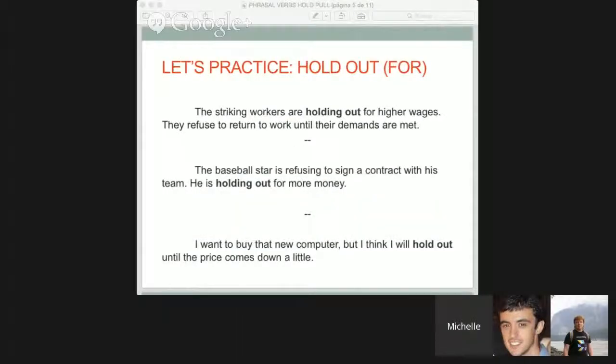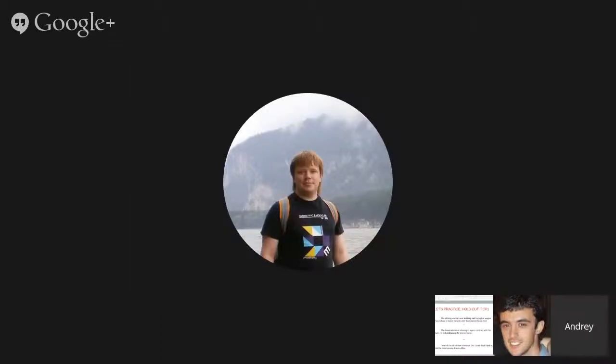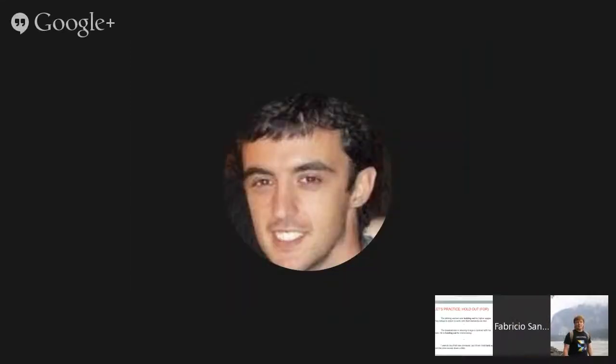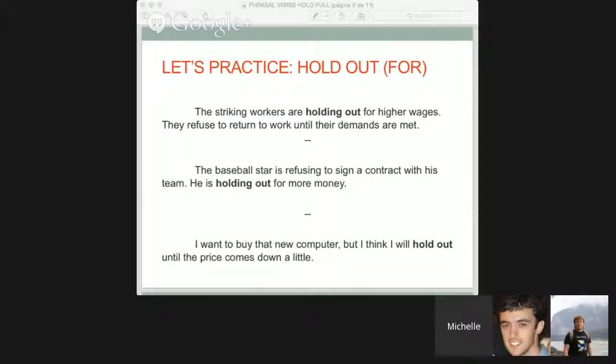Good. Okay. So, Andre, based on those examples, what do you think it means to hold out for something? Like to hope. To hope? Yeah. What about you, Fabrizio? What do you think it means to hold out for something? To wait until something better comes. Exactly. So to wait. So the definition I've got for this one is kind of long. It means to continue resisting or waiting for something, or to refuse to reach an agreement with someone for a long amount of time.